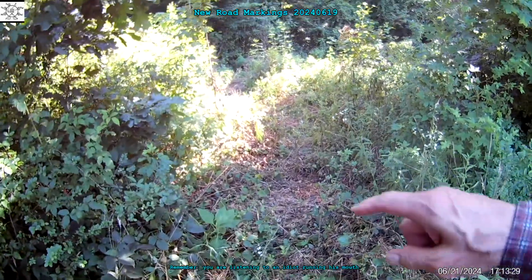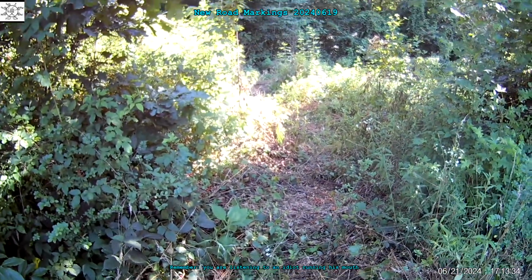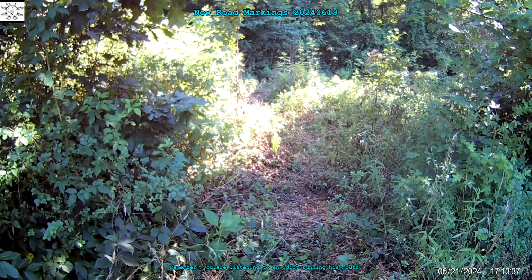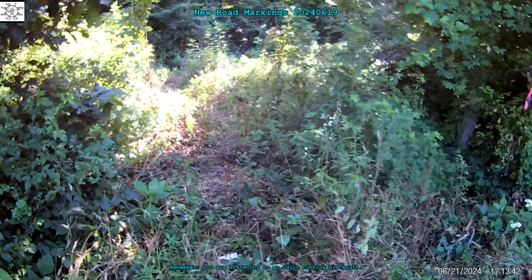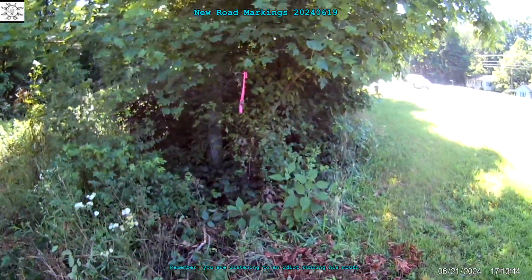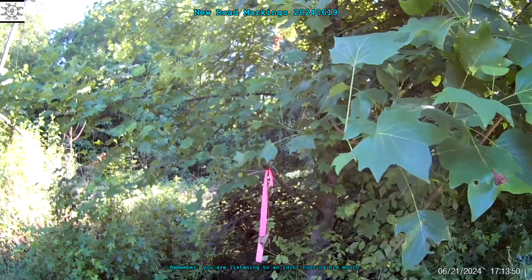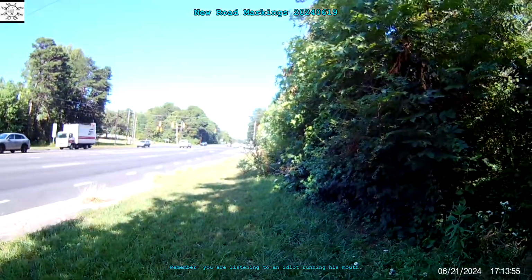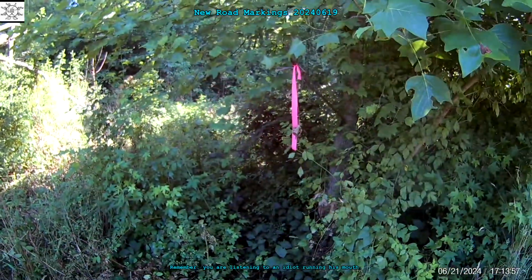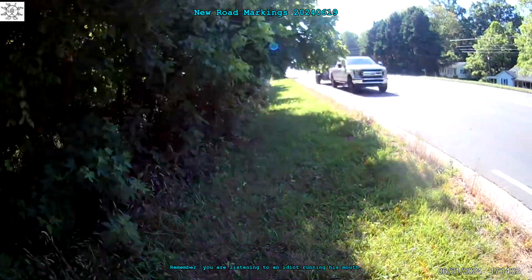Somebody went in there. They cut their way in, because that was overgrown last week when I mowed the grass along here. And I know for sure that somebody did that because of this. Remember, there's some pink ribbons back at the corner on the weeds. All right, now let's go along here. I mow this periodically.